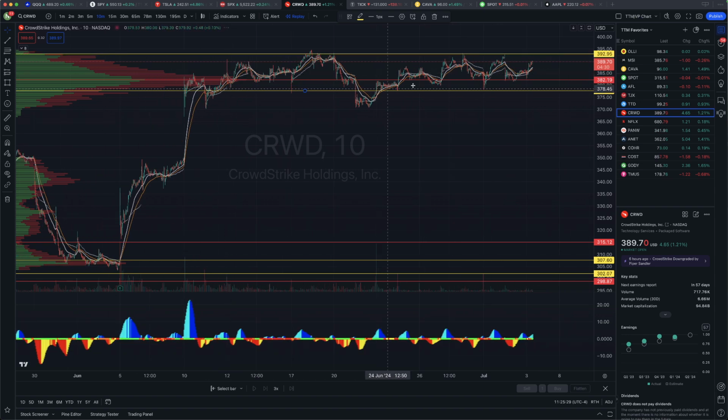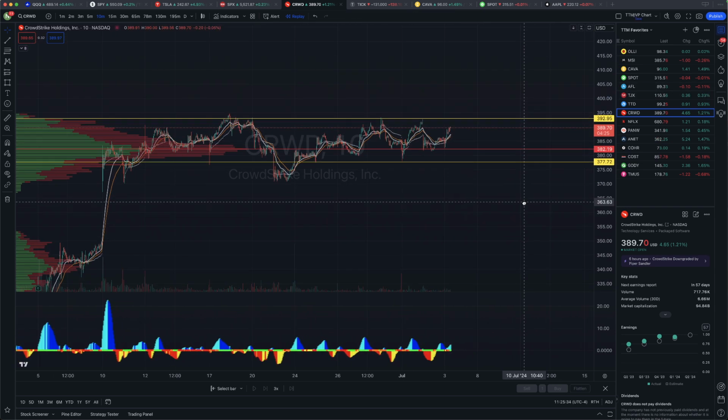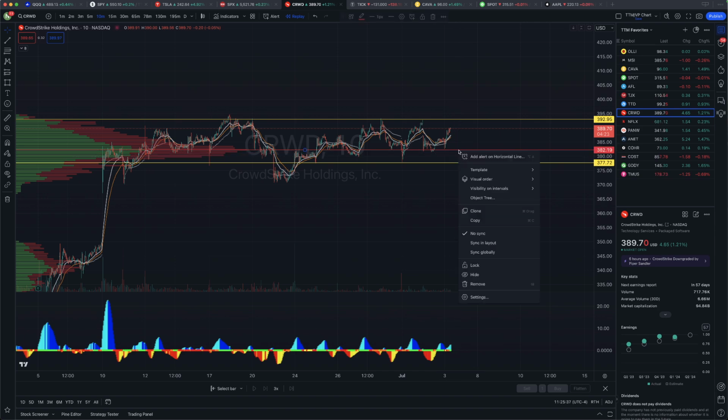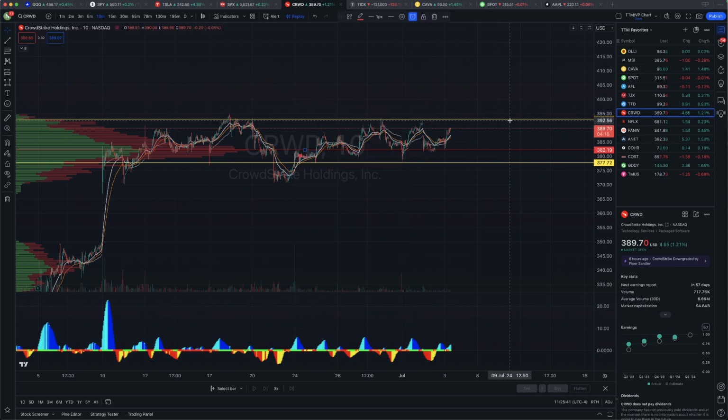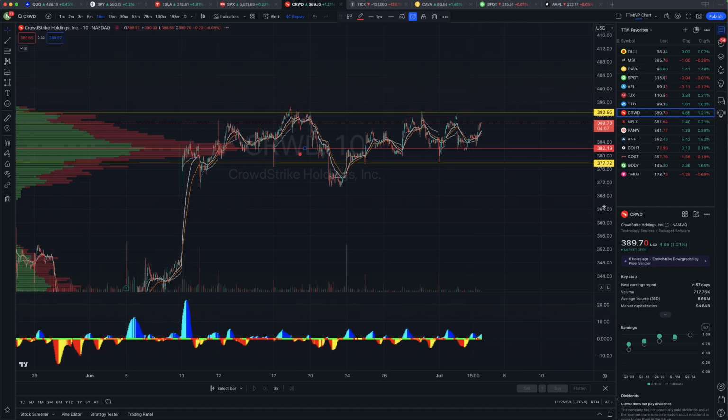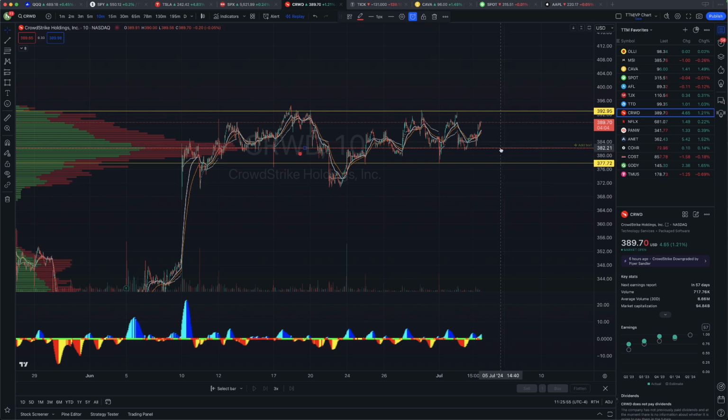This is our pattern. And so what I'm looking for on Crowd would be a move down into this area. So let's add an alert. It might make its move without us, but it also might work its way back into this 382.20 or even 377.58. And that's what I would like to see. So I have an alert set here at the 382.21. I know my highs and my lows of my patterns where I'd like to pick things up.